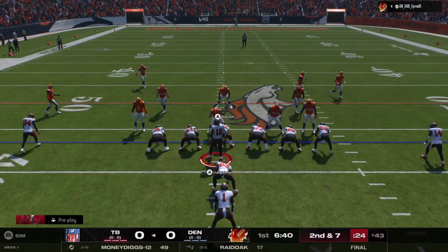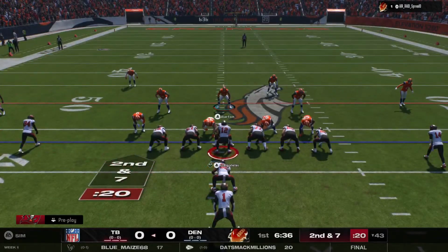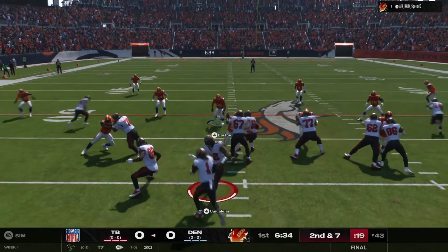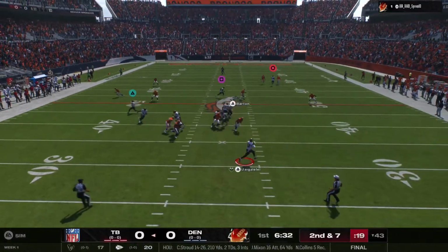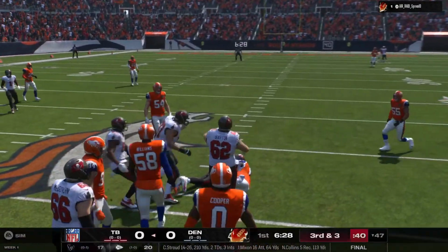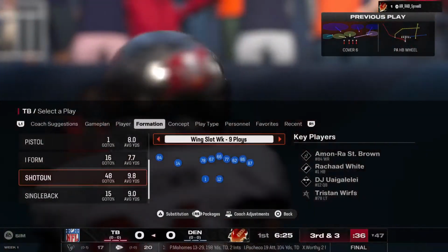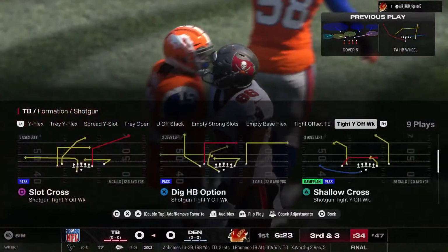Second and 7. Now off the bootleg, he'll look to throw here. Short pass taken in by the tight end. Well, he's brought down. That pass is going to pick up 4 and bring up 3rd down.